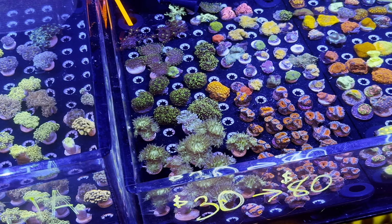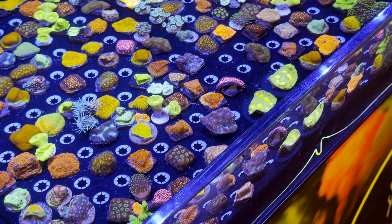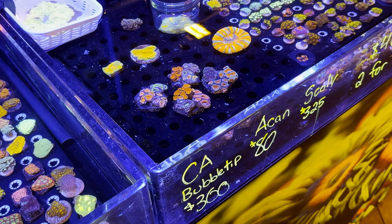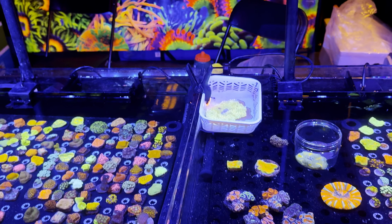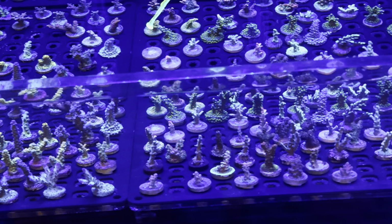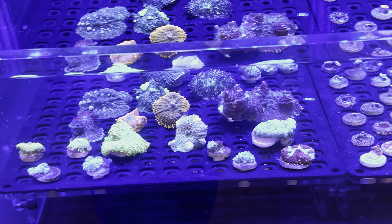When I got to this table, I just had to take a look. I was in the mood to buy something, even though I really didn't from the show, but I was like, oh, wait a minute. They had a lot of coral here, so I had to stop and check it out. A lot of good stuff, as you can see here. And like I said, there was a lot of vendors. This is just one of them. And here's some more cool acros and other coral. These caught my eye as well.